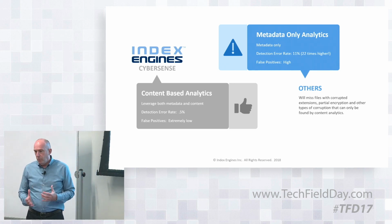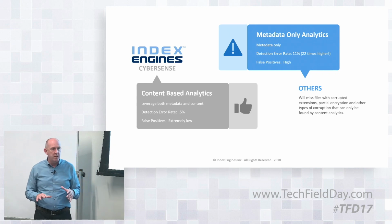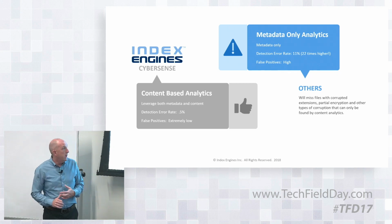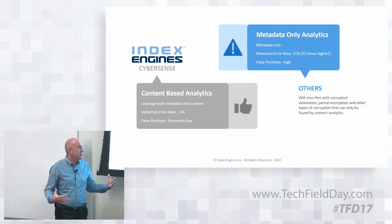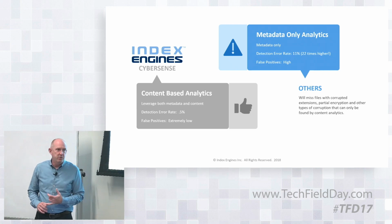So I think one of the things that's important to look at is, when people say, oh, we do machine learning and analytics, ask the question: are you going inside and looking at the content? The architecture of what we've done is to be able to scan inside backup images, inside the content, at very efficient, very high speed rates to support this use case. I think these are interesting tests out there, and if you put malware detection analytics out there with an 11% error rate, you're really not protecting yourself, right?